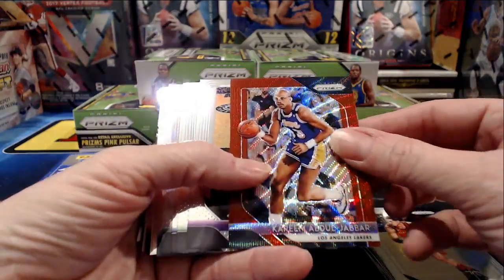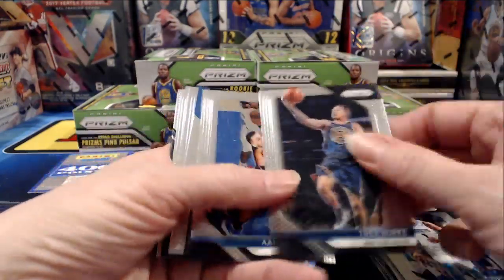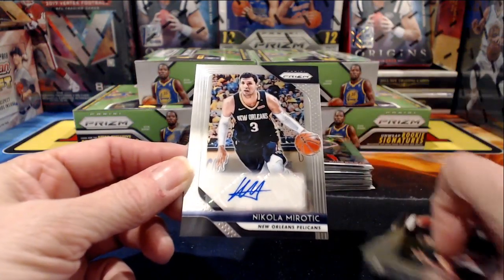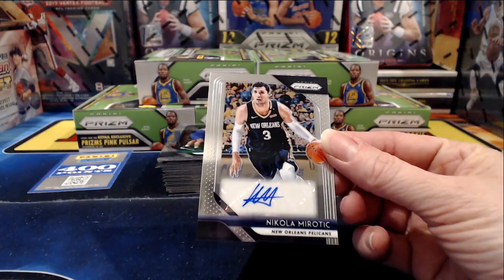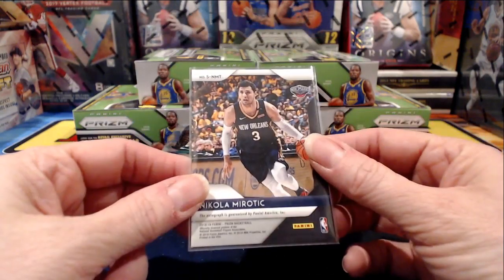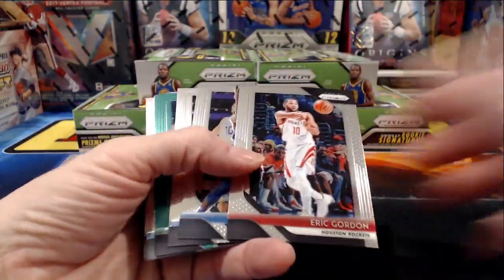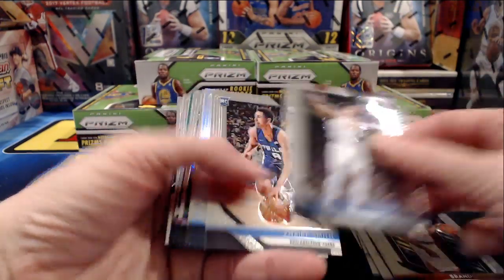Red Wave, Kareem Abdul-Jabbar for the Lakers. Jaylen Brown for the Celtics. Oh, that's actually kind of cool. That is also for the Pelicans. So, Jay Allen, you got a pair. There's Mirotic. You don't pull him out a whole lot, so that's kind of cool. Got a couple of nice veteran autographs that have shown up. Justin Holiday and the Bulls. It's a green Oscar Robertson.